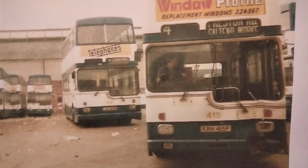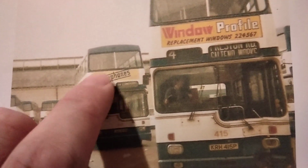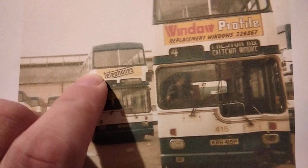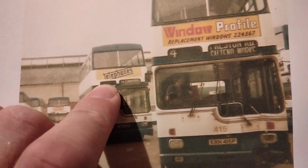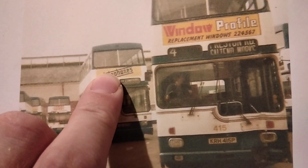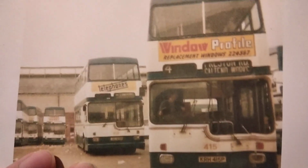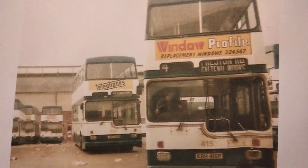at one point. You can see on the Metropolitans and various other buses that I've shown you the typical Hull advertising above the destination blind. The telephones are almost for Hull City Council's own telephone service. Even today, Hull has its own telephone service. It's now Kingston Communications, or KC for short.